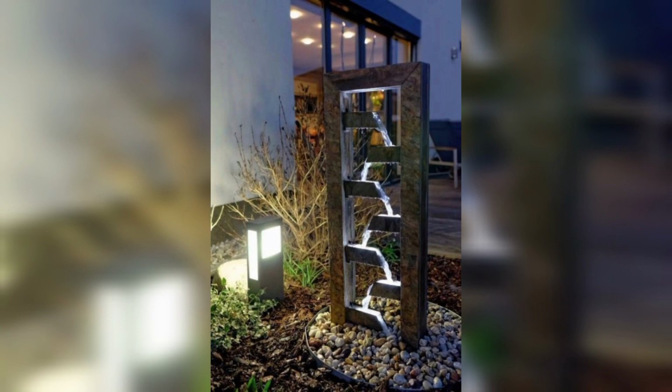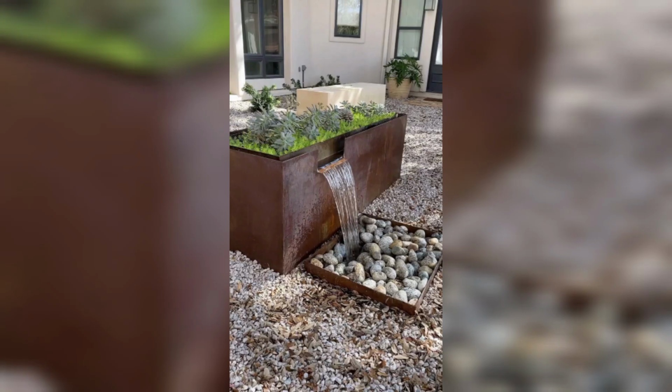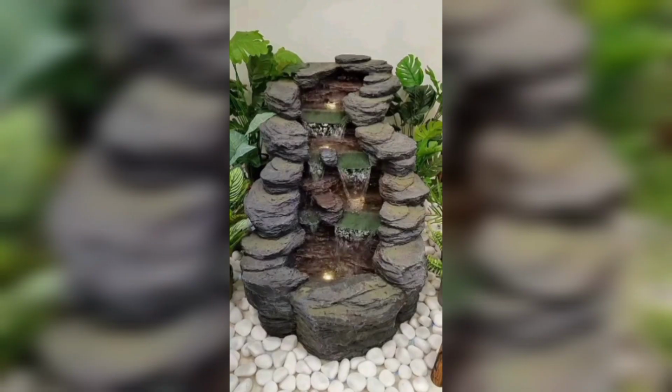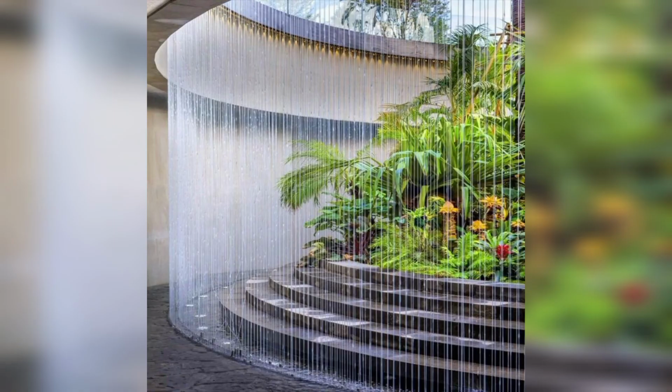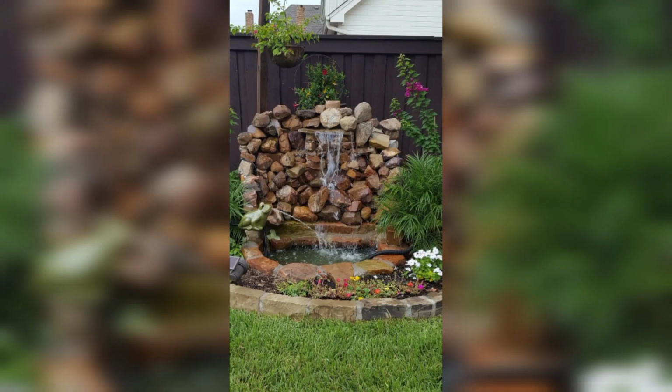The aesthetic appeal: a waterfall installing serves as a strong focal point, drawing attention and creating a sense of sophistication. The water creates a mesmerizing display.